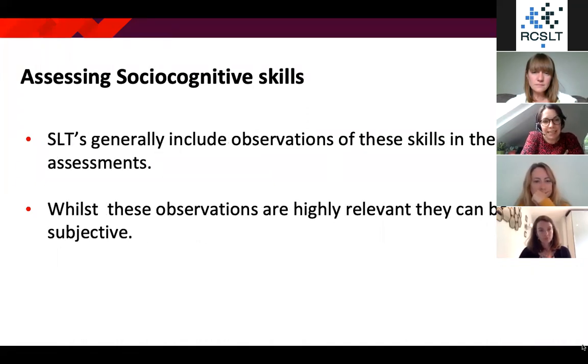So when we assess these things, my background working in child development is that when I first started working for the team, there were incredibly experienced speech therapists who would just look at children and be able to pull their assessments and their observations together. Speech therapists always include these skills in their initial observations. And whilst these are really relevant, that was based on their clinical judgment, which is absolutely right, but it's still quite subjective. When you're working in a multidisciplinary team with other professions, such as pediatricians or psychologists, who tend to use a lot more standardized tools than we do as speech therapists, we might be assessing joint attention in this way or another way, but it's still quite subjective.